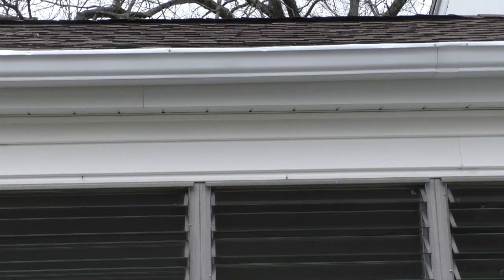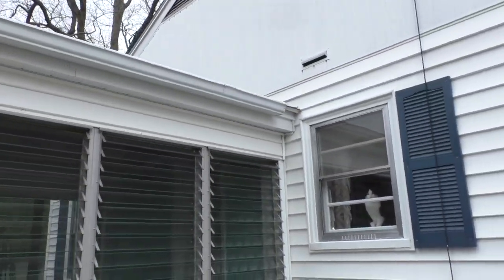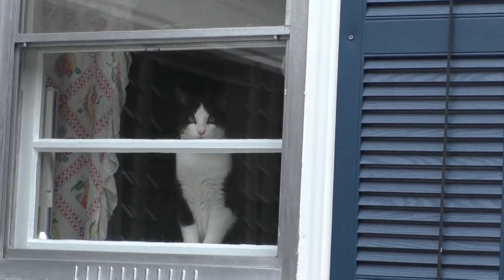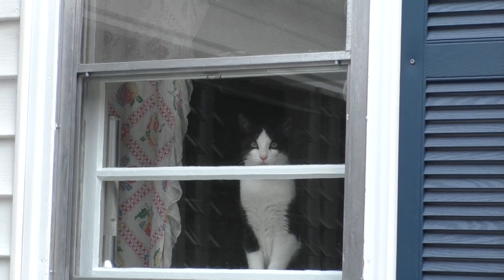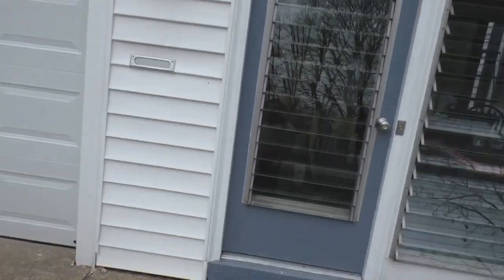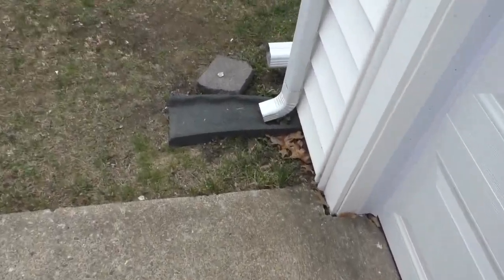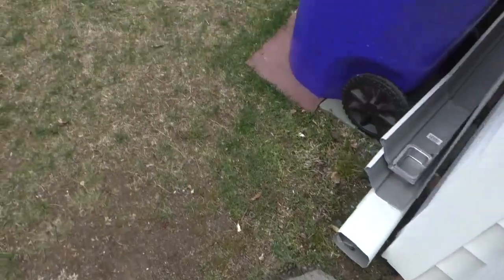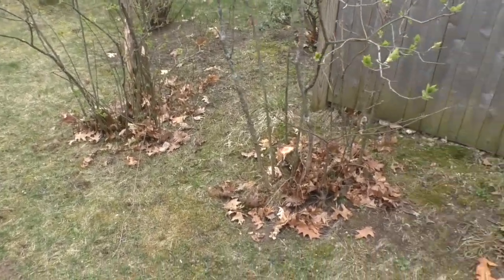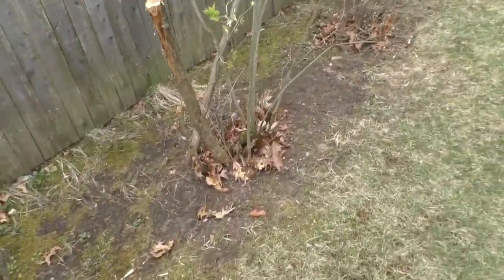I repainted this entire gutter with a flat white paint. And there's Oreo. There he is. How you doing, pal? So I repainted that gutter. It was starting to look kind of nasty. I trimmed these bushes down. I cut all the dead wood off with a reciprocating saw.